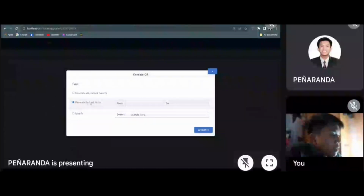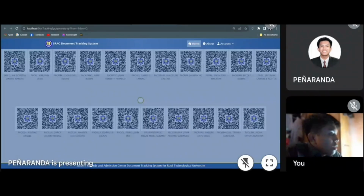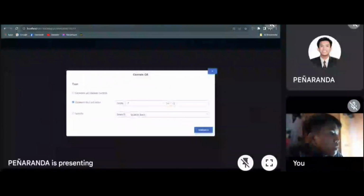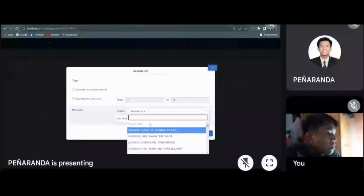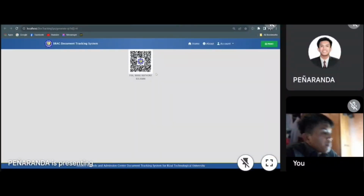Next one is generate by last name. So they want to generate from P to Q. Once they click this, it will generate a QR code for those students. Next one is specific. They can choose a specific student or students that they want to generate a QR for. Once they click this, it will generate only one for Mark Anthony Bolawin.